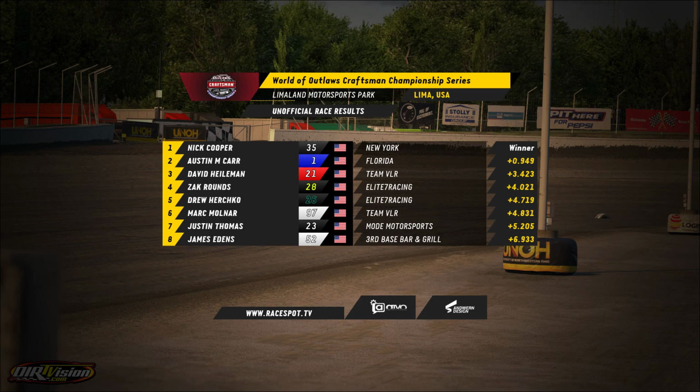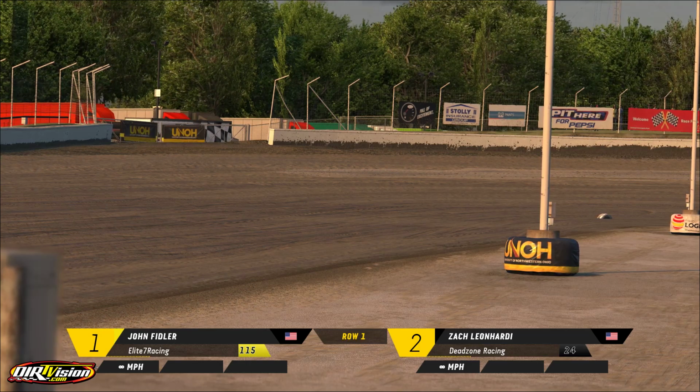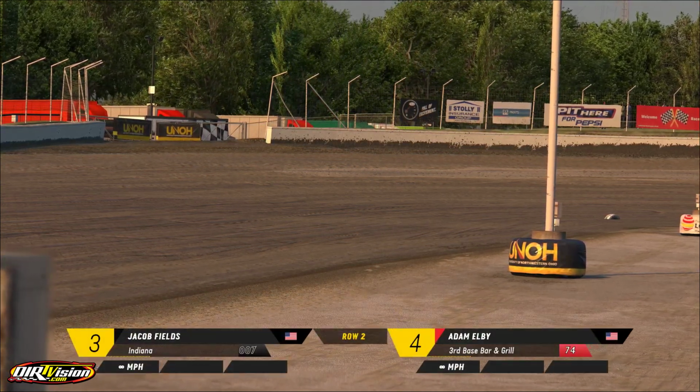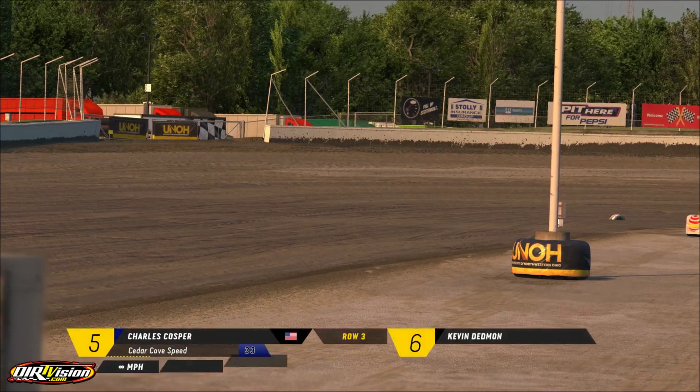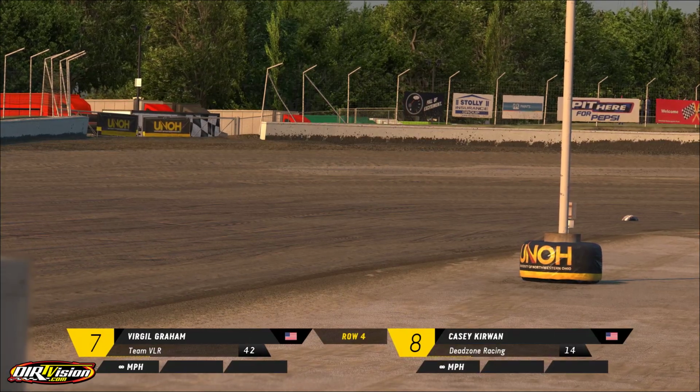So, second heat race coming at you. John Fiddler, the second quickest qualifier on the night, is going to start inside on that front row of Zach Leonardi. Jacob Fields and Adam Elby will make up row number 2. Charles Cosper and Kevin Dedmon on row number 3, with Virgil Graham and Casey Kerwin on row 4.